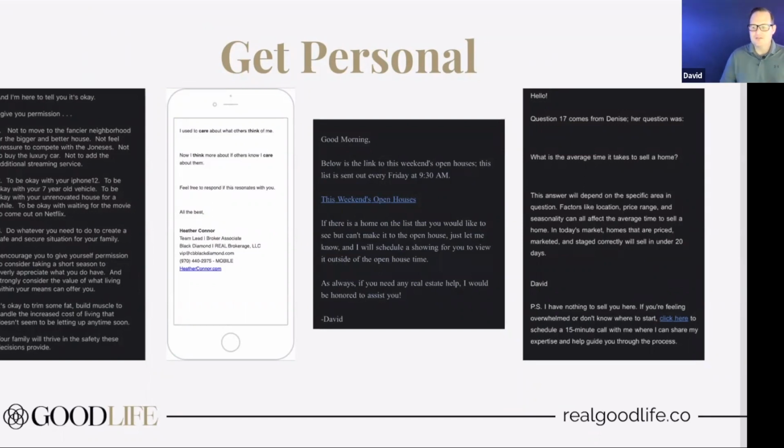The other 2 emails of getting personal are a little bit different, and these are emails that I send out. Just my personality is not huge on being lovey-dovey. I'm just not that way. So if I wrote emails like that, they would be inauthentic. And that's not what I'm trying to do.